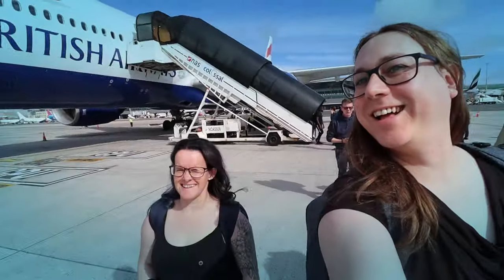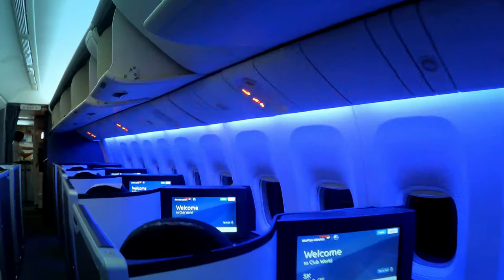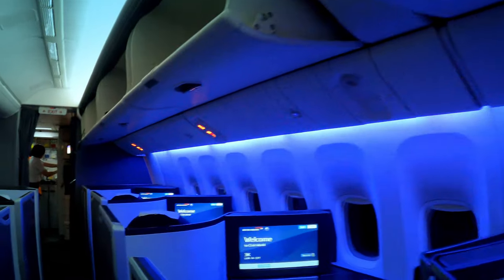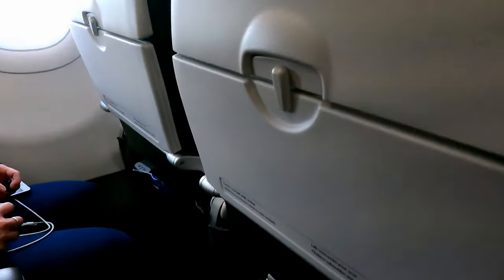A few months ago we flew long haul business class for the first time and really enjoyed the experience. I'm horizontal and it's amazing and I love it, and I never want to travel cattle class ever again. We flew with British Airways on a 777 in their brand new club suites. However, when travelling short haul with British Airways, the experience is a bit different. It's the same seat as economy.